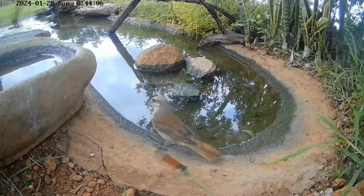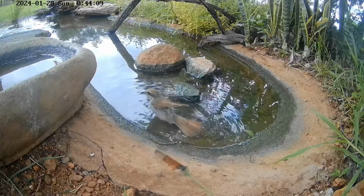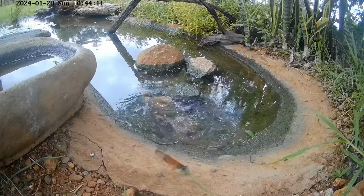Red-backed shrike enjoying its summer holiday in Africa. In a couple of months' time, they'll be heading back to Europe or Western Asia.